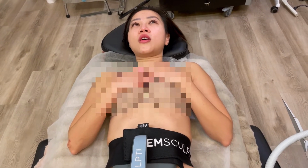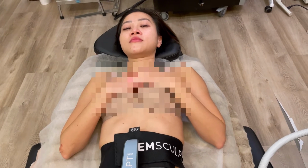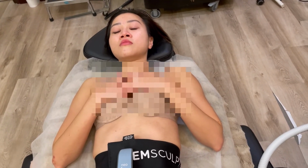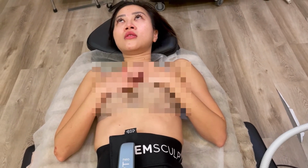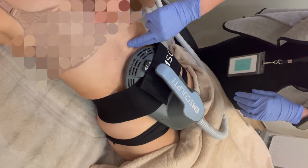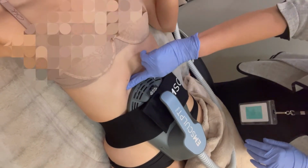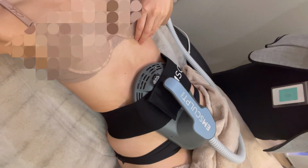Is that only one earlier and this is different? This rhythm is gonna keep changing. Oh, okay. Yeah. Oh. See? I can feel it. See? It's nothing, it's very soft. But when it's moving, you're gonna feel your muscle there.